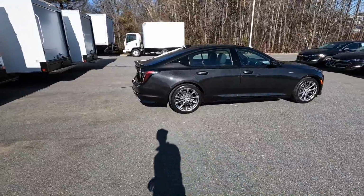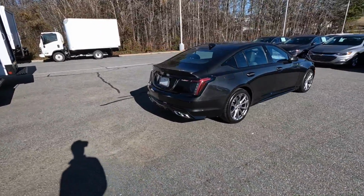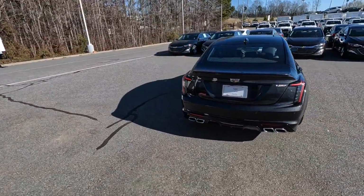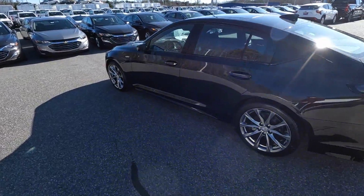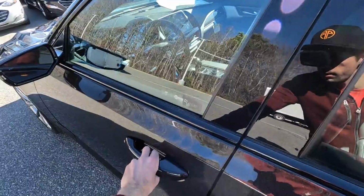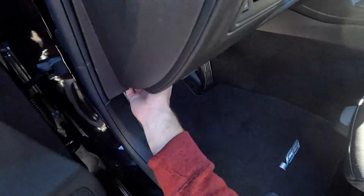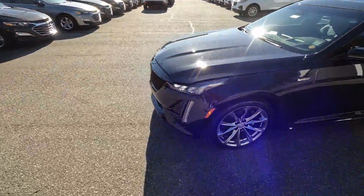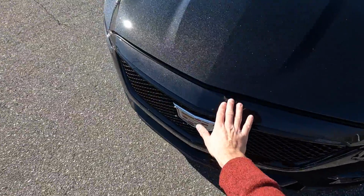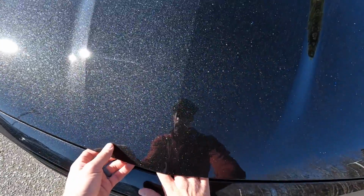So today we get to take a look at this 2024 Cadillac CT5V. It is finished off in an exclusive black diamond, which is commemorating the 20 years for the V, and it has an MSRP just over $51,000. Hopefully you will be able to tell in today's video with the metallic finish just how beautiful this paintwork is.